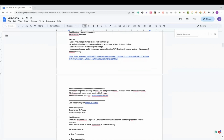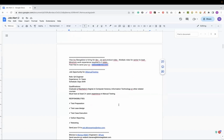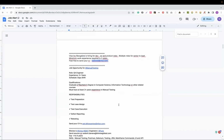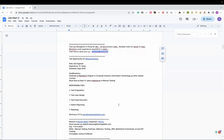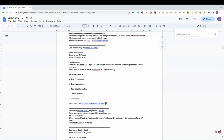Next one is for Visa, and it is for the Bangalore location. They are hiring for multiple roles, for dev, QA, product related roles, right? And they are basically looking for candidates who have a minimum of 3 years of experience. So if you are interested, you can simply share your resume on the mentioned email ID. Next one is for manual testing, and it is for 2+ years of experience, day shift. You can see very basic responsibilities are there, like test preparation, test case designing, execution, defect reporting, and retesting. So if you are interested, you can share your resume on the mentioned email ID.